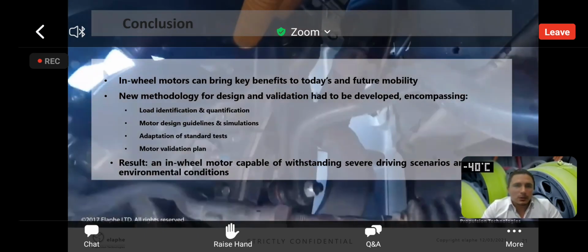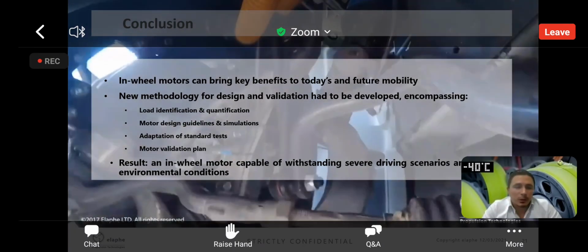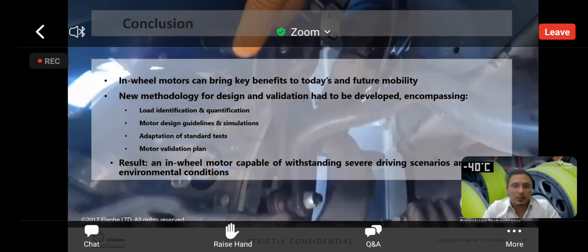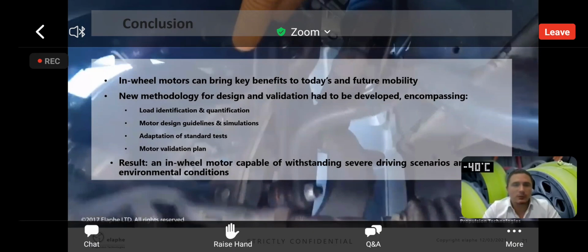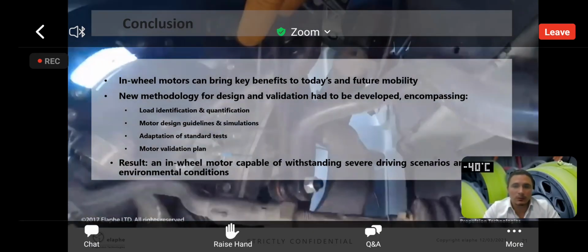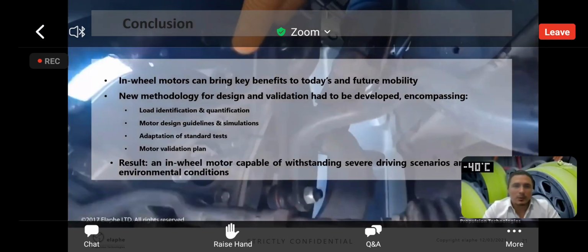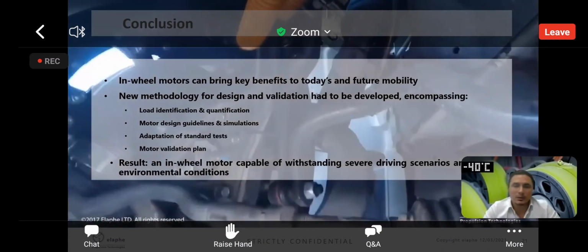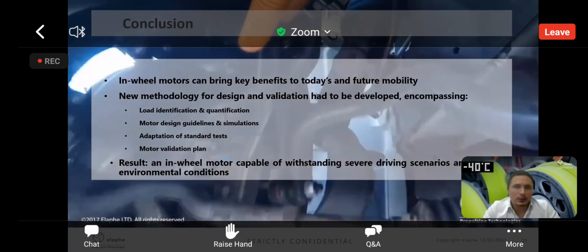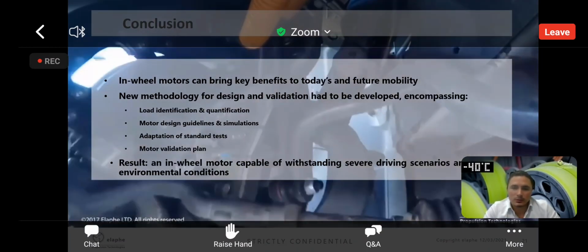So a general conclusion to this would be that the in-wheel motors can bring key benefits to today's and future mobility with innovative design approaches to the whole vehicle architecture. And in order to develop the motors for such vehicles, a new methodology for design and validation can be developed, which encompasses load identification and guidelines for simulations, adaptation of different standard tests, and a holistic motor validation plan, which encompasses those tests in a systematic way. So the end result is an in-wheel motor that's capable of withstanding severe driving scenarios and extreme environmental conditions.